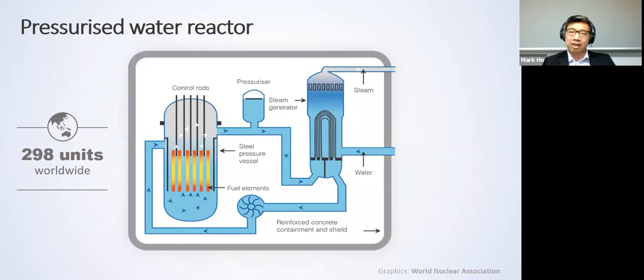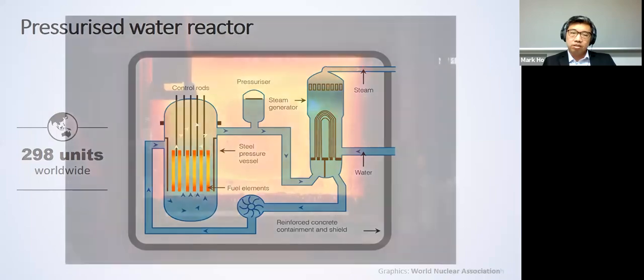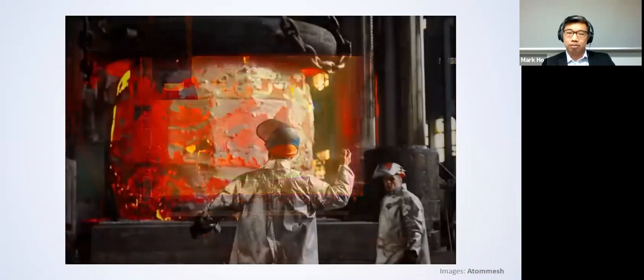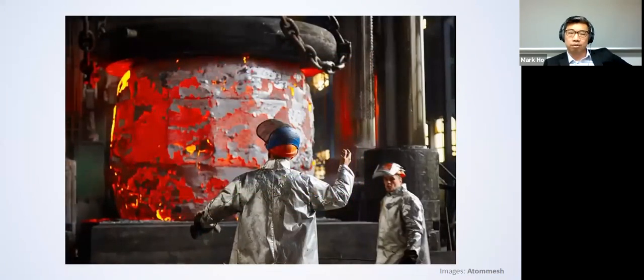So these pressurized water reactors have become the dominant nuclear power producing units around the world, with 298 units worldwide. To give you an idea of the scale of the engineering, I've got a few pictures here. What you're seeing is part of the RPV, the reactor pressure vessel, which is currently in a furnace somewhere in Russia, being forged in this picture. It gets heated up and forged, and you can see the scale of the construction, the kind of heavy industry and the robustness in your supply chain required to have a very strong nuclear industry.